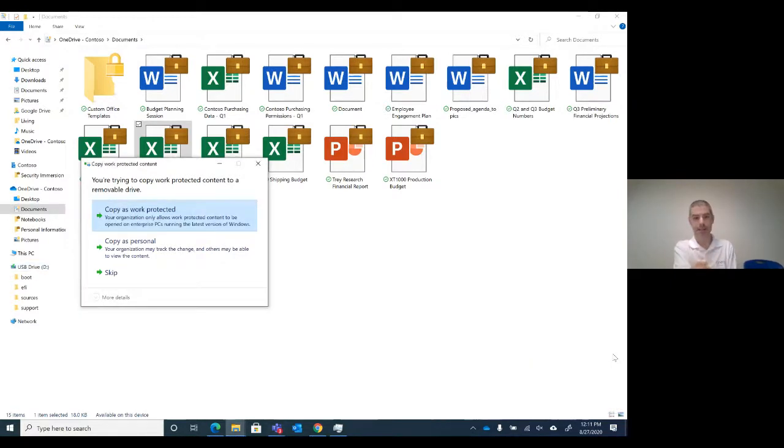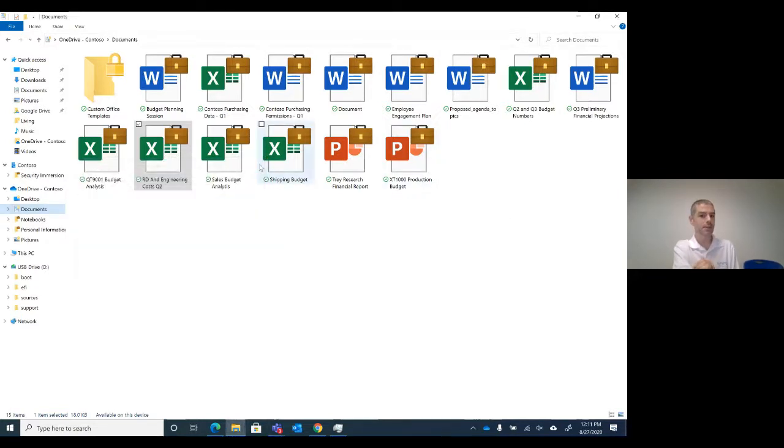Now, I, as the admin, can make sure that he never has that option. He's only given the choice to copy as work protected or cancel. But that doesn't mean he can't move it around inside the computer.